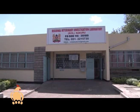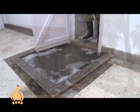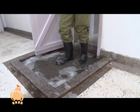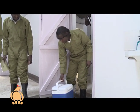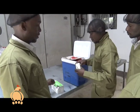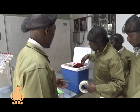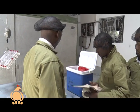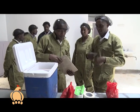Regional Vet Investigations Lab has the mandate to ensure that hatcheries have high hygiene and biosafety measures. This helps farmers get clean, disease-free and quality chicks for brooding. Dr. Joseph Mushabi, the officer in charge at RVIL, elaborates more on how they ensure hatcheries are in a good state to conduct the chick hatching business.